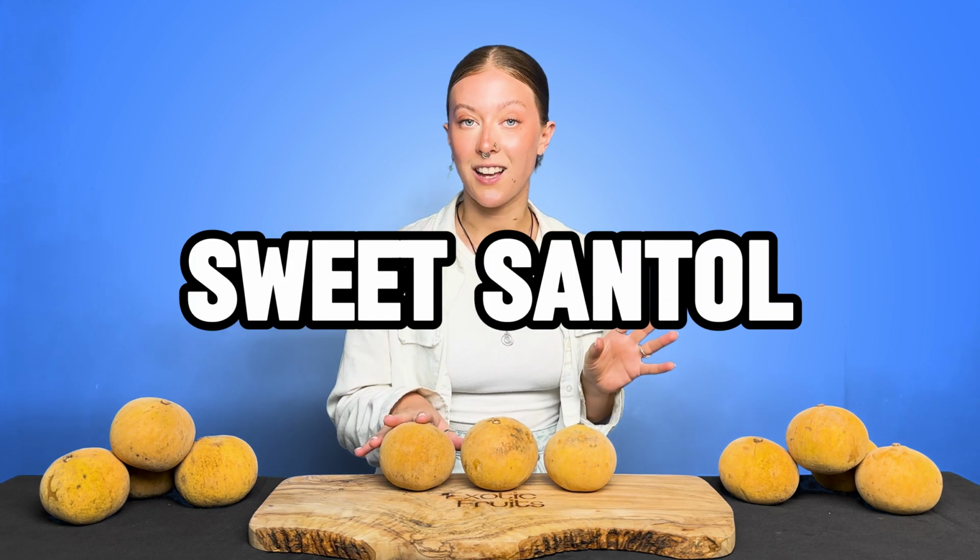Today we're going to be talking about this fascinatingly unique fruit known as the Sweet Santol, or just Santol. So let me know in the comments if you're familiar with this fruit or if this one's new to you, because this is definitely one of the more rare fruits that I've spoken about.